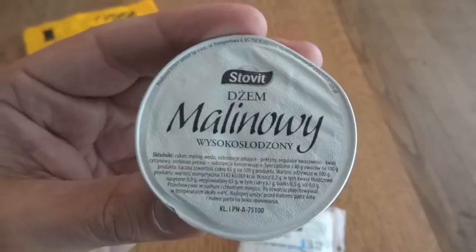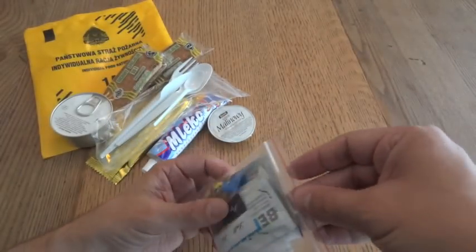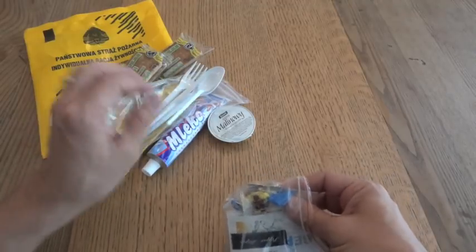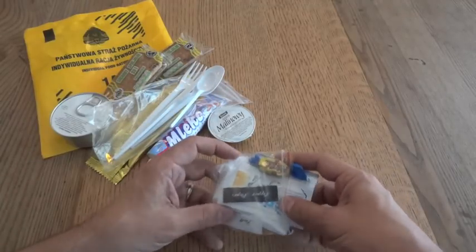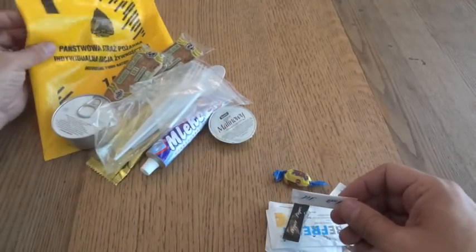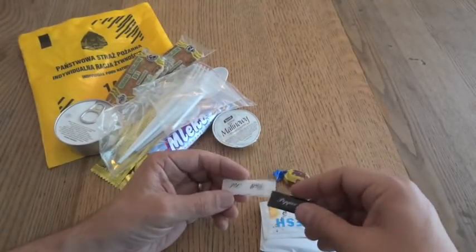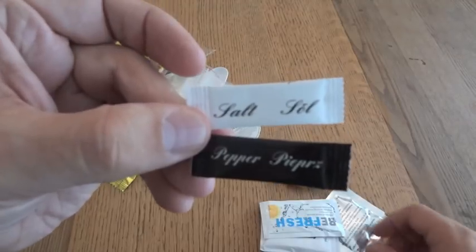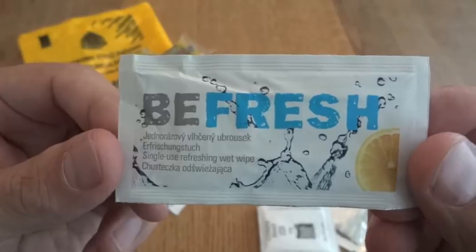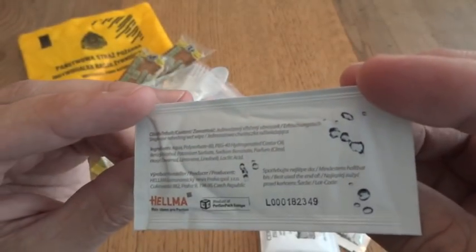25 grams. And a little accessory kit here in its own little zip top pouch. So you have 2 little Ziploc bags in here. You reuse those if you need to. Good for keeping stuff dry once the outer bag is open. We have salt and pepper, a Be Fresh moist wipe, moist towelette. Looks like it's lemon scented, that's nice.